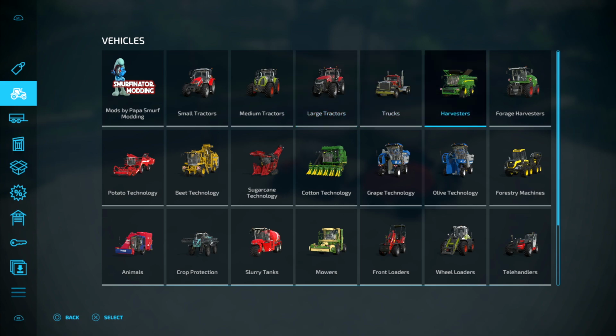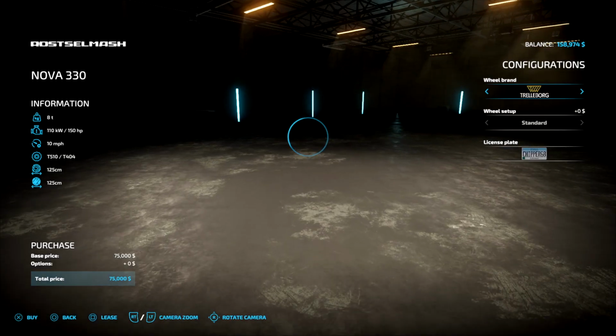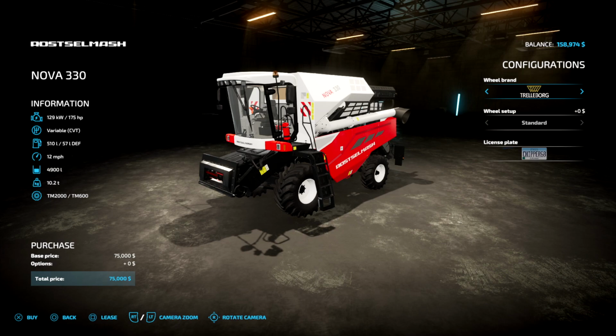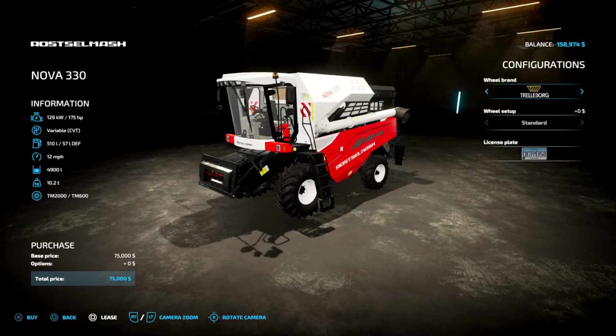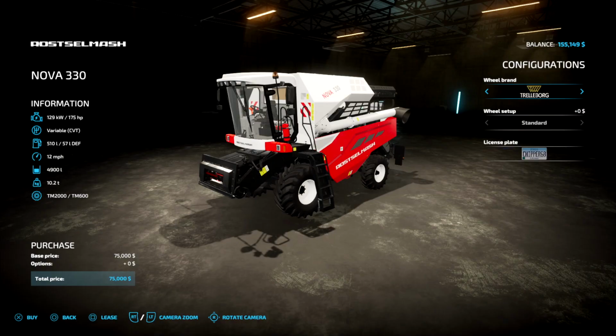And harvester, cheap. I think the Rasta Mash is about as cheap as we can go, and really, it should be fine for that size field. Let's go in here. I don't want really any upgrades. So let's lease it. 4 grand. That's not bad. We can handle that.